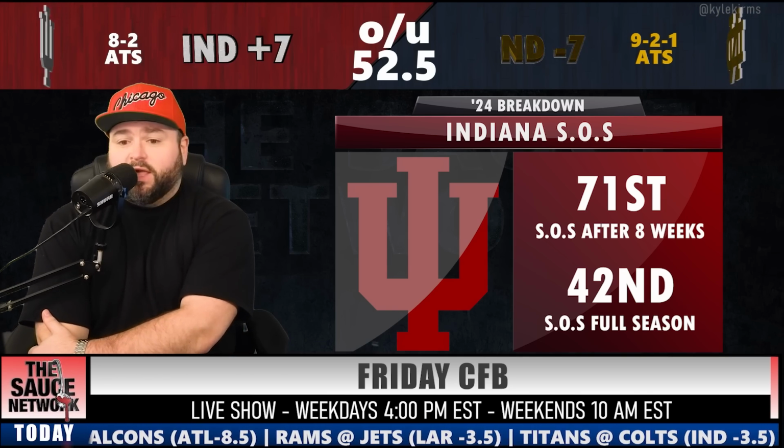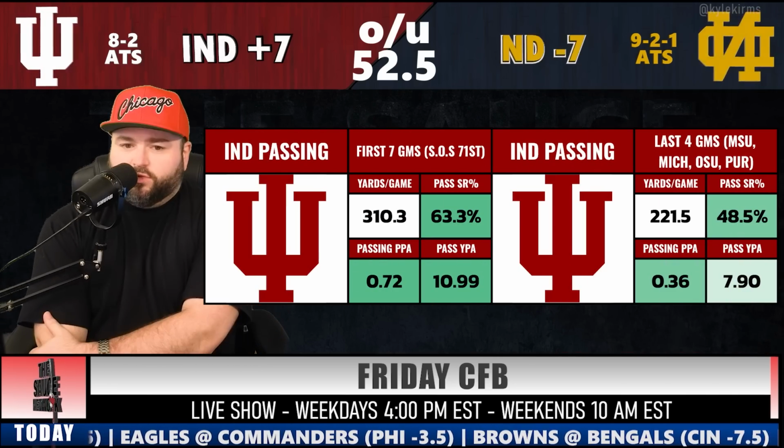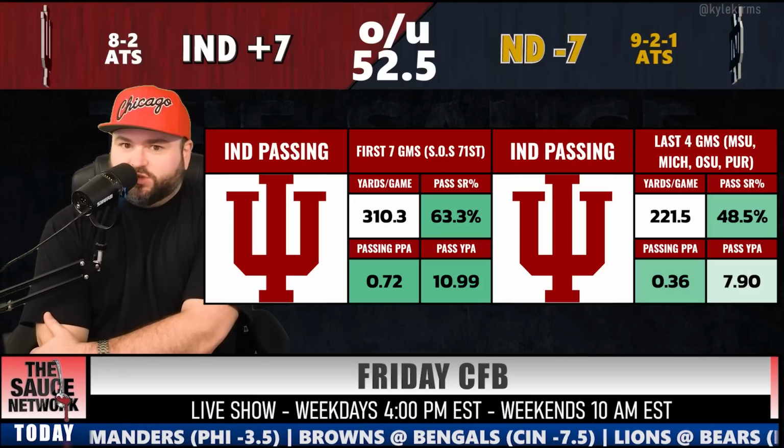The story with Curtis Rourke and the Indiana passing attack is pretty much the strength of schedule breakdown. Through 8 weeks, Indiana was blowing everybody out. They were 71st in the country in strength of schedule at the time. They finished the year 42nd. So their schedule got significantly stronger in those last 4 games, and we saw Curtis Rourke's passing production take a huge dip.